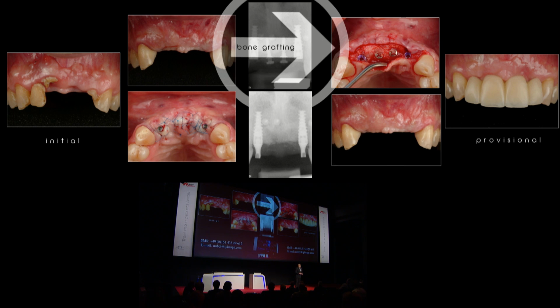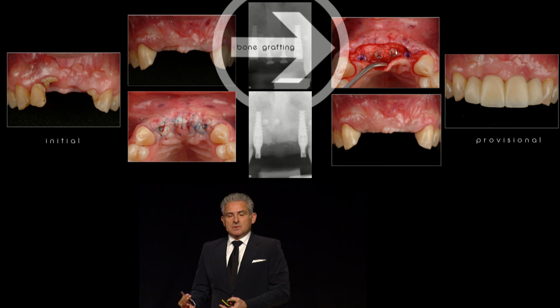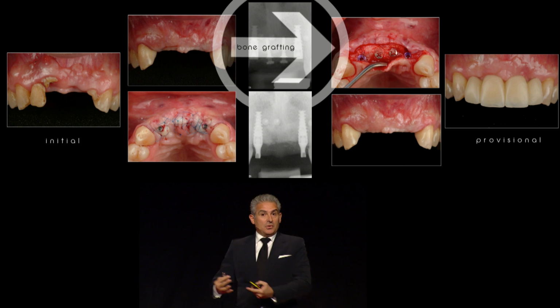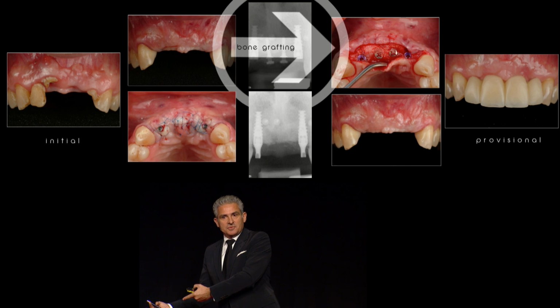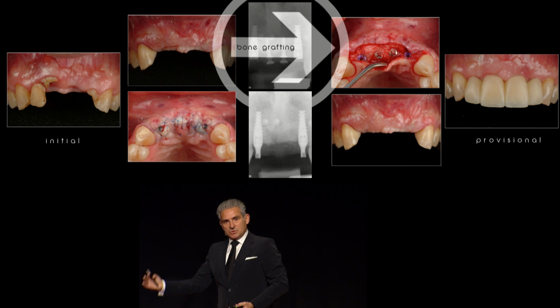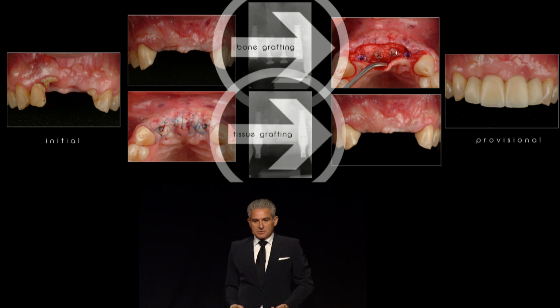I only do bone graft in order to place my 3.5 implant. I don't need more. What I need is tissue. If you overbuild the bone, you won't have space for your soft tissue, and then you will have a problem. Because if you have too much bone and you don't have space for soft tissue, then you are stuck.